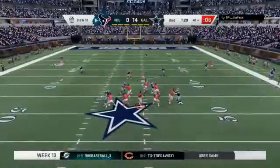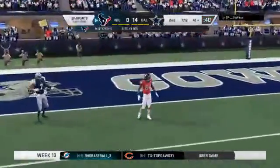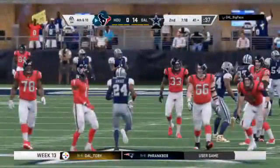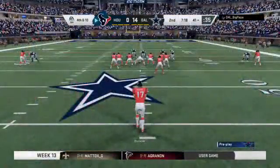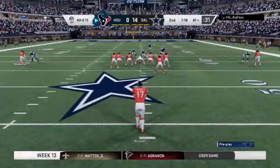The shotgun snap for Stafford. Looking downfield for Godwin. And he knocks the ball away, and it falls incomplete. Certainly looked like they were getting ready to convert there on 3rd down, but what an effort to get his hand on that one, knock it away, and brings up a 4th down decision.